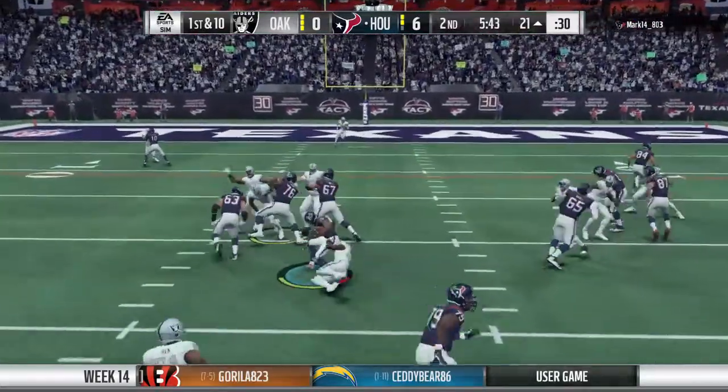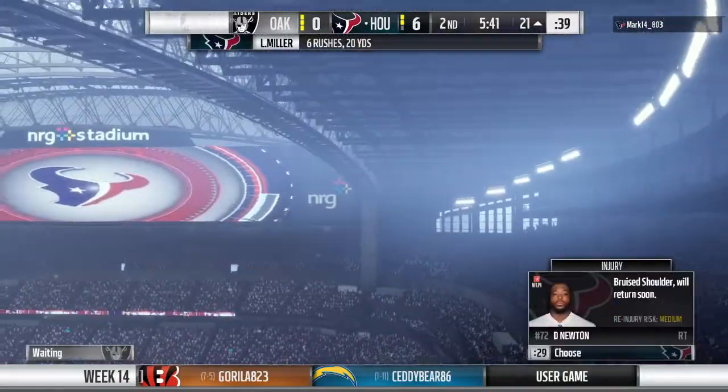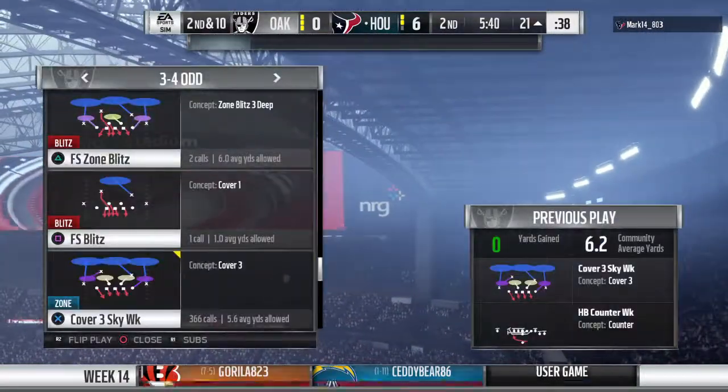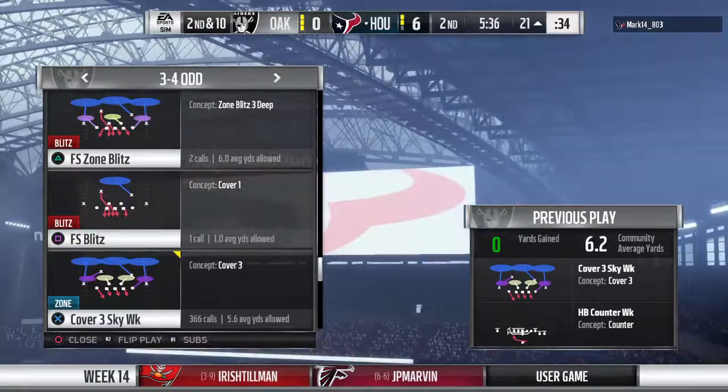A first down carry now for Miller. And running room scarce here. He's going to be stopped in his tracks at the line of scrimmage. Call it no gain on the play, and it'll be 2nd down.